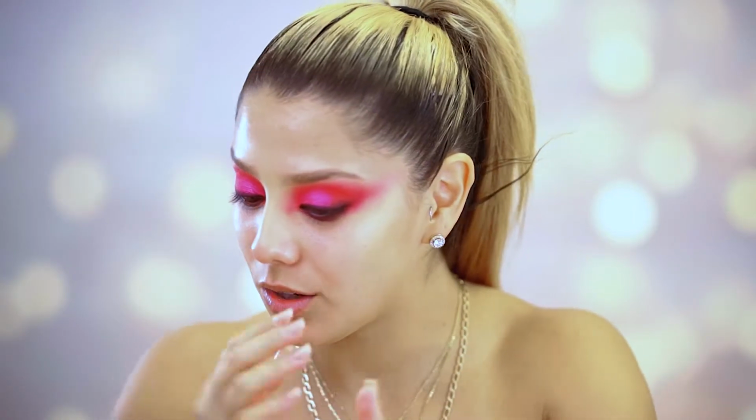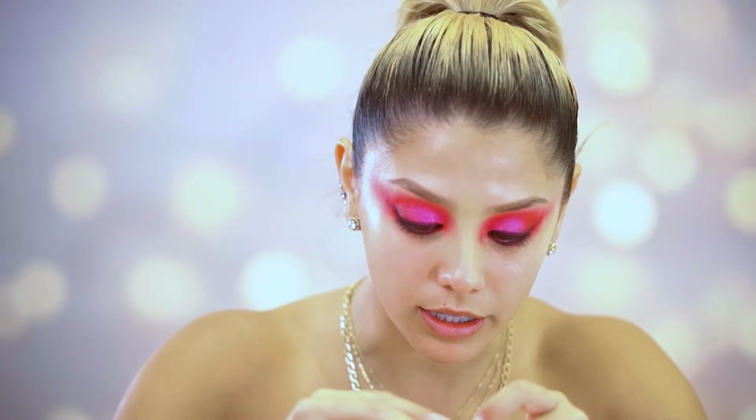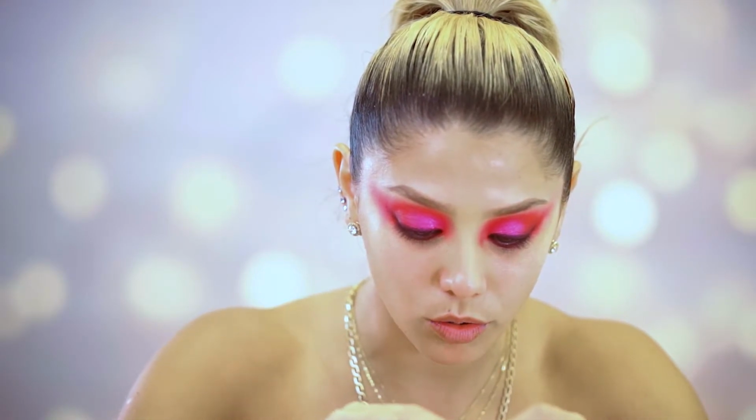So now the next thing we're going to do is I'm going to apply some little crystals. And I'm going to put them all on the lid. So we're going to do a mix of big and small little crystals that you can probably get. I'm pretty sure you can get these at Michael's, any craft store. And what I'm going to do is I'm going to get some lash glue.